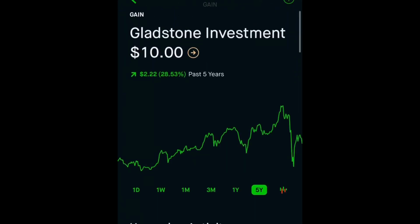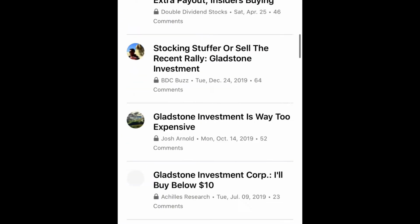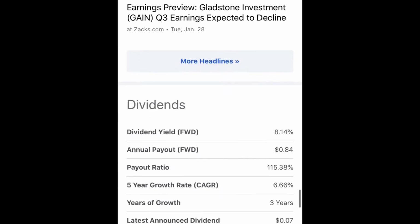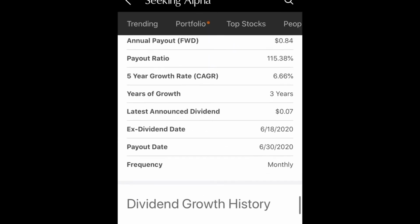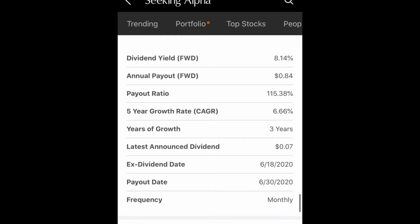So I like Gladstone Investment. When we take a look, the revenue growth is up, the 3-year revenue growth is up. The dividends, again, there's years of growth over 3 years. It's a monthly paying dividend. That payout ratio is rather high. I think that's because the stock itself is beat down a little bit. It's an aggressive position, but we're willing to roll the dice and take it. Again, we're only investing $20 a week, so it's worth the risk.